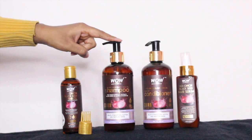So those are my 2 cents about the Wow Skin Science Red Onion and Black Seed hair care range, the oil, shampoo, conditioner and the hair serum. I overall really like the range. It has done a lot of good things to my hair and my scalp. Your hair feels clean, nice, taken care of, tamed, non-frizzy, and I know that in the long run I'm hoping that there will be benefits on the volume side also. After a few months of usage, I'm sure I'm going to see some volume also increasing.